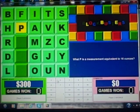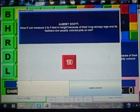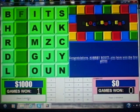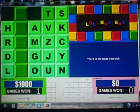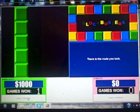I'm gonna take F for the win. What F can measure 3 to 5 feet in height because of their long, skinny legs and its feathers are usually colored pink or red? Flamingo! You got it. That was an easy win right there, wasn't it? Easy first round, I should say. Very easy win. Let's keep it going. All right, $1,000 is what I have.